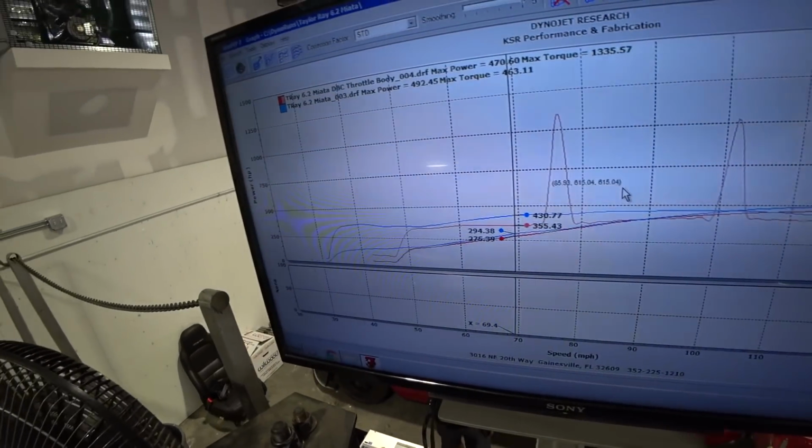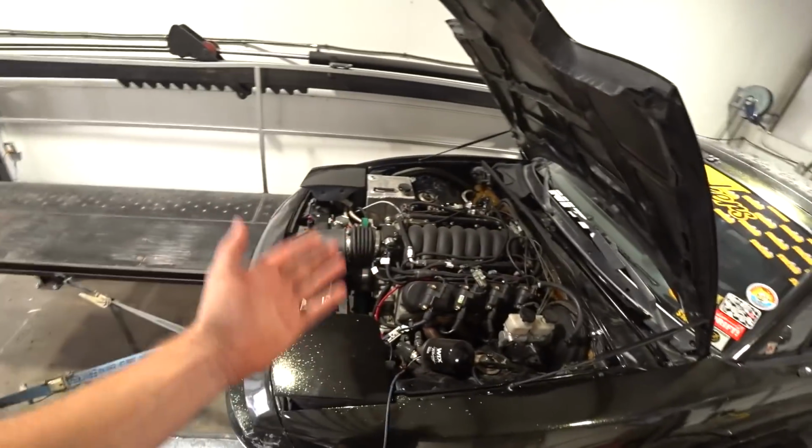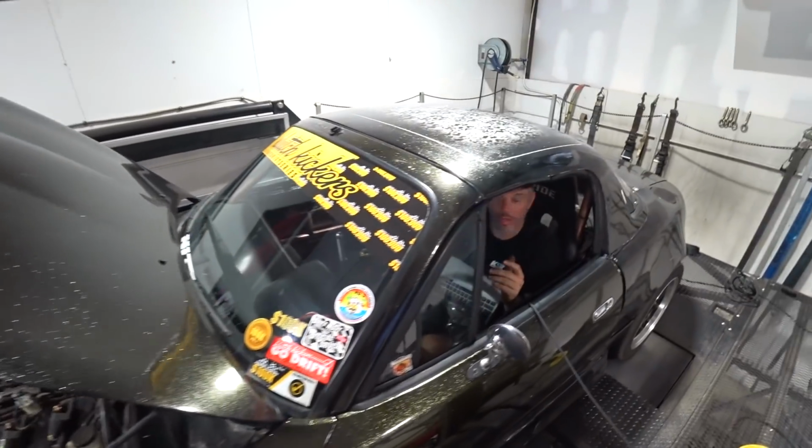So something's wrong. What is wrong, though? It happened directly after we switched to the drive-by-wire cable. I mean, how close is this thing to wide open throttle on the cable? It's like 80%. All right, ready? Yeah. That's all the way.